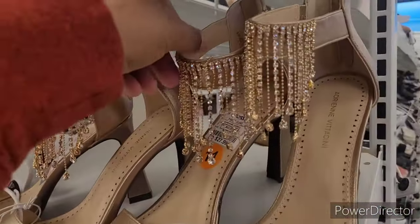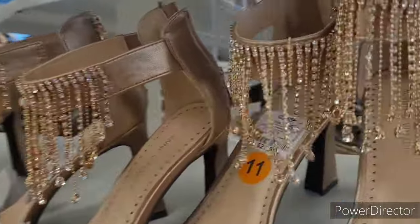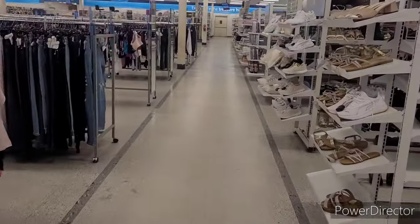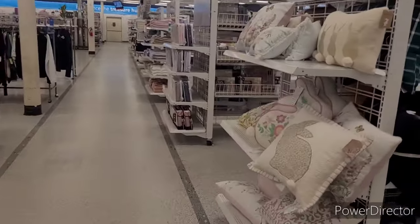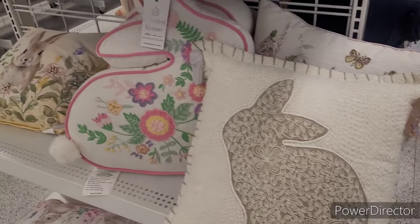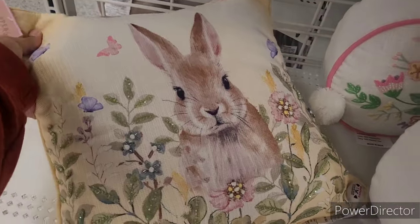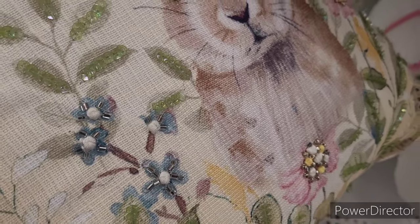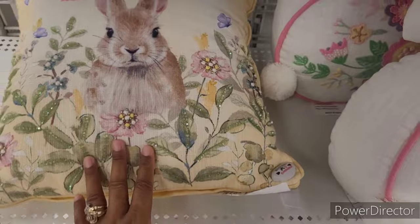So we are in Ross. Look at these. I love those little diamonds hanging from there. $27.99. All right, I'm headed to the decor. They just opened the doors. These cute little bunny pillows. Oh, he or she is precious. Look at that. And then it has the little jewels maybe on there. I like that.